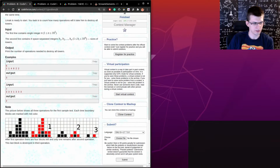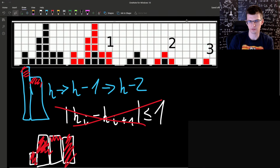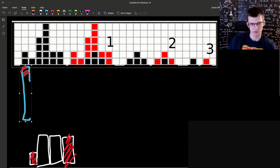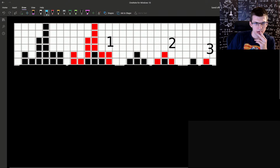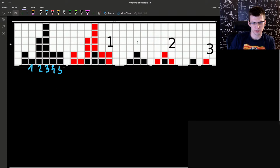Like here. Yeah, let's simulate stuff for this test. This column gets removed in the first turn. Then this one is second, not third, fourth, fifth, in second. I want a bigger drawing.